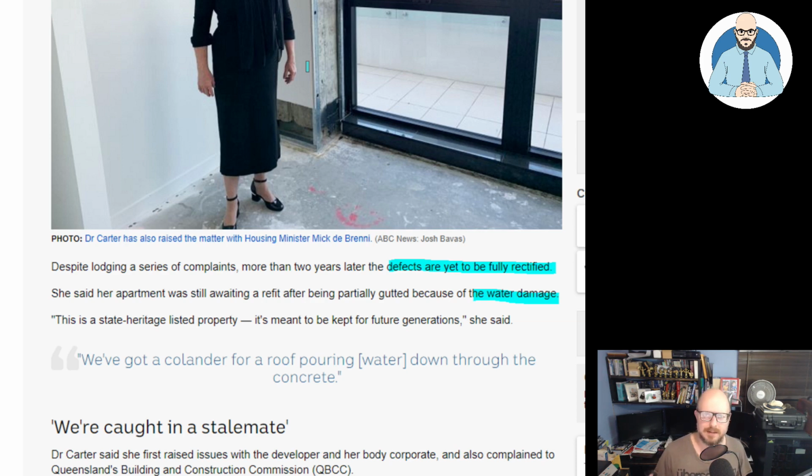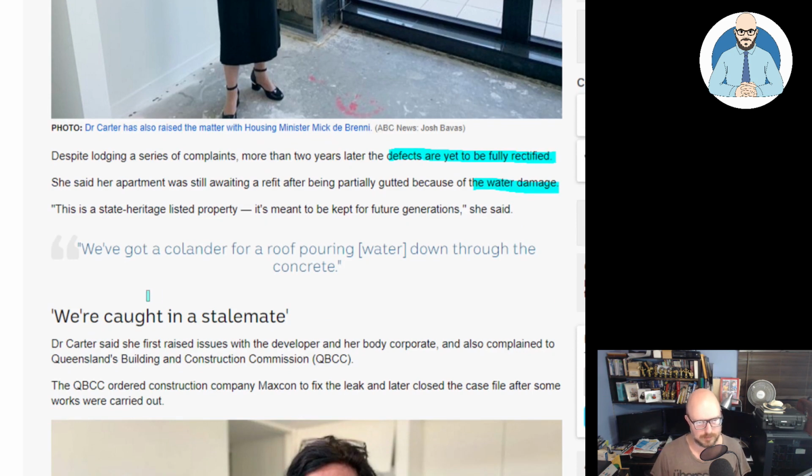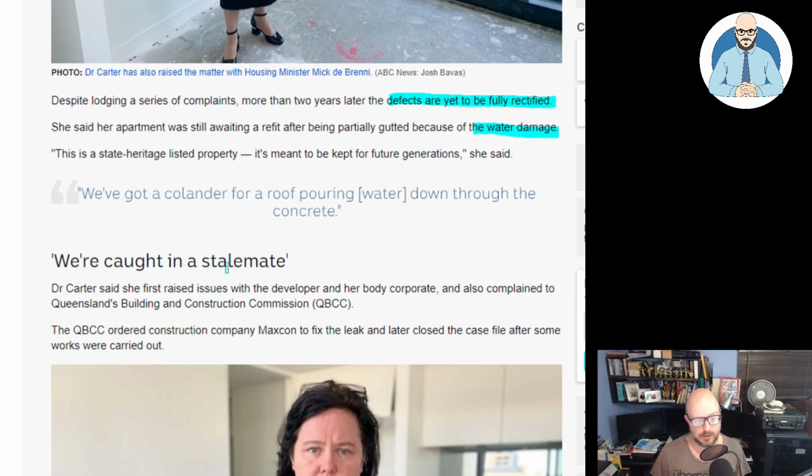I can see the advantage of keeping historical buildings, but I prefer that being done by other methods than taking people's rights away from the building. But it's a government building, so it doesn't matter. So we've got a colander for a roof pouring water down through the concrete. So they're caught in a stalemate.